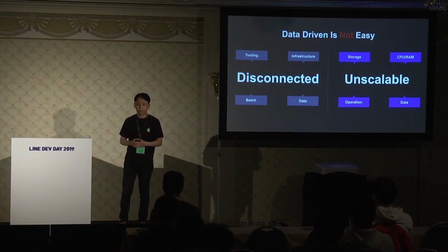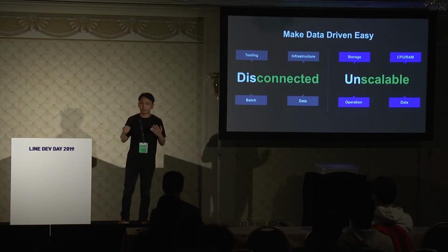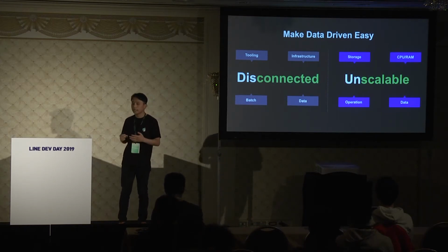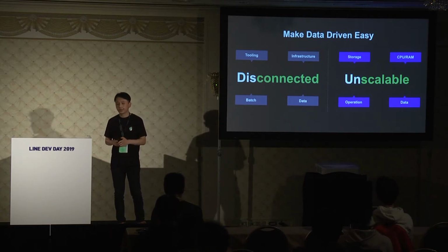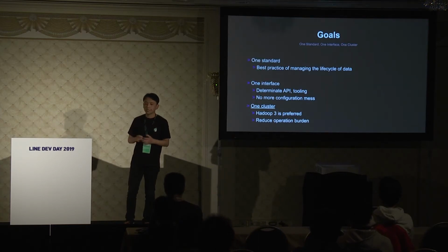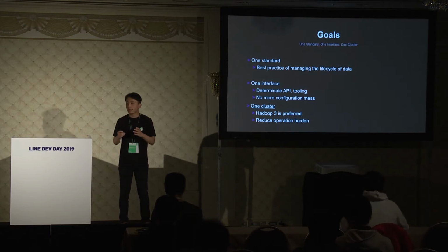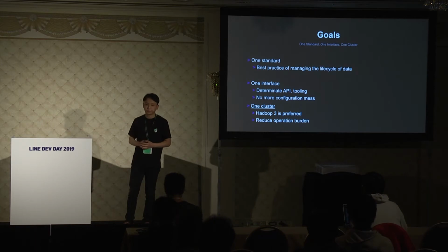is relatively idle. So these are the problems we're eager to solve, because remember, our mission is to make data-driven easy at LINE. So we want to solve these problems by connecting the infrastructure and making it scalable. But how exactly can we do that? After some discussion, we realized that we need to have one standard for the ingestion pipeline, one set of BI tools, and ideally, only one unified cluster.